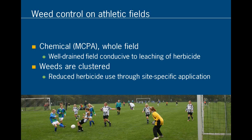So typically a chemical is used to control things like dandelions and other broadleaf weeds on soccer fields, and that chemical is then applied to the whole field, leading to bleaching. And that is unnecessary because, especially on soccer fields, the weeds are clustered. They don't appear throughout the whole field. It's usually around the edges and close to the goals. You find more weeds there, and in other places you don't find them at all.